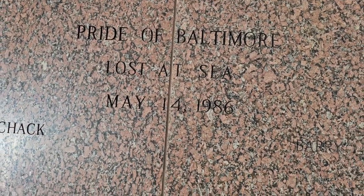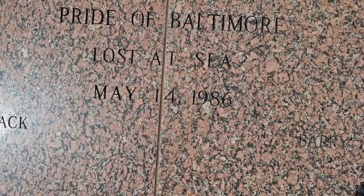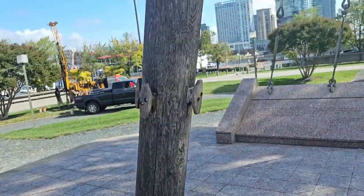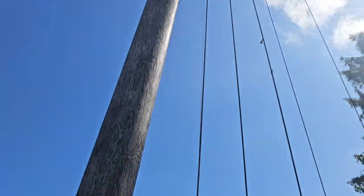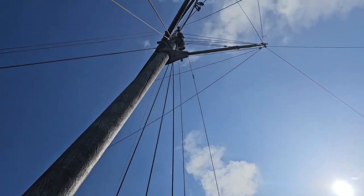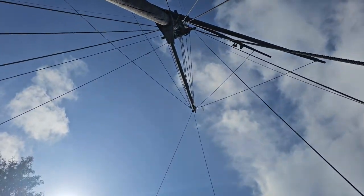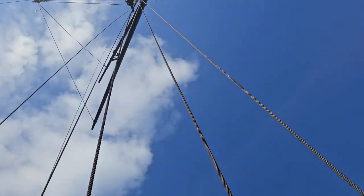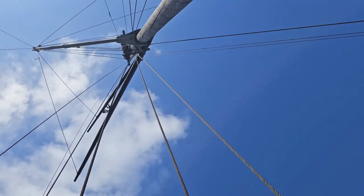Pride of Baltimore, lost at sea, May 1986. Is taking a helicopter tour.